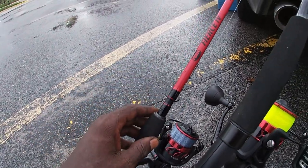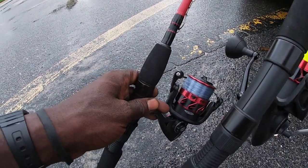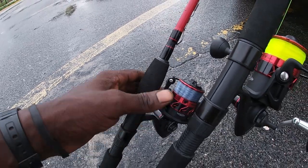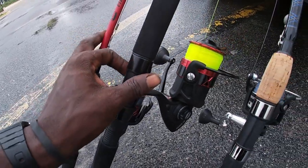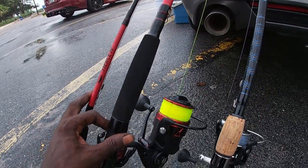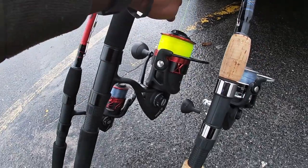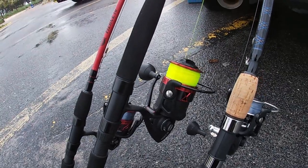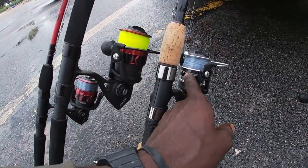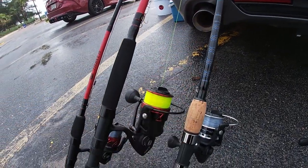I got this Penn Fierce 4, 7-foot, medium action, on a 4,000 reel, Penn Fierce reel as well. Then I got the big boy, 6,000 Penn Fierce 4 reel, both 7-foot combos. This one has 40-pound mono on it. And then I also got this Penn Pursuit 4 with this Ugly Stik Inshore for the rod.